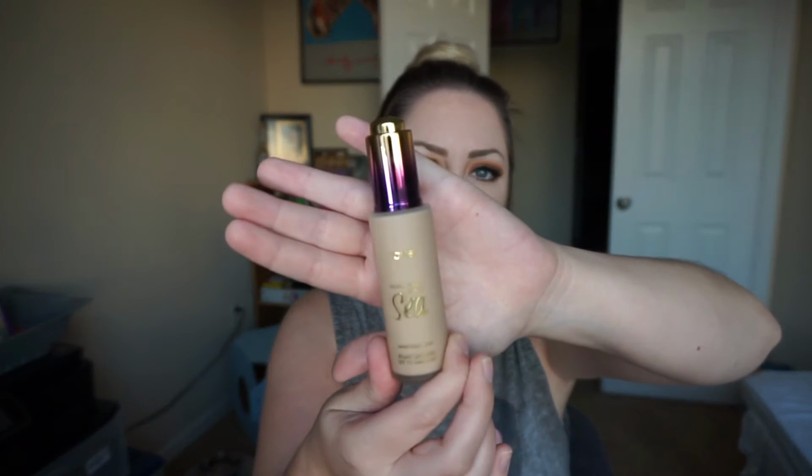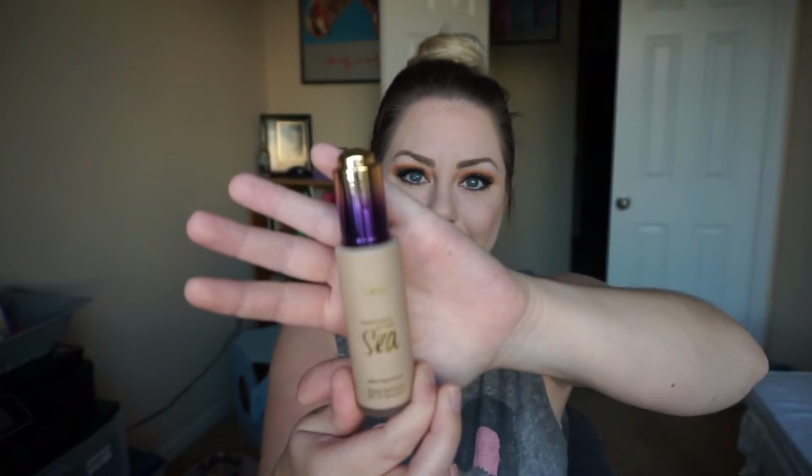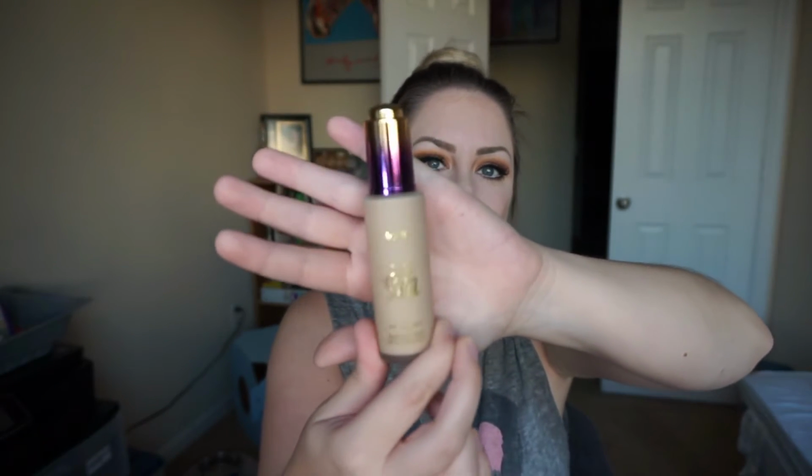But anyways, without further ado, this is the Tarte Rainforest of the Sea foundation, and it is advertised as a water foundation. It does have a serum-like texture, consistency, that's the word. It's been so long since I filmed, I'm gonna suck at talking today. I can already tell. Alright, so this is in Fair Neutral, literally the lightest neutral shade, and it's awful. I really have to blend it down to my neck, which I hate doing because it gets all over my clothes and it's just messy.